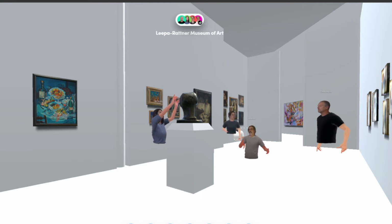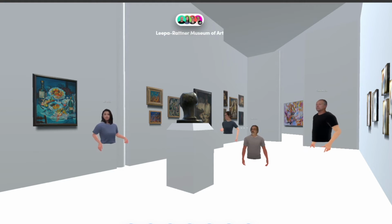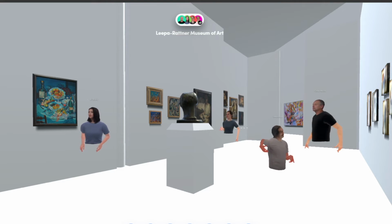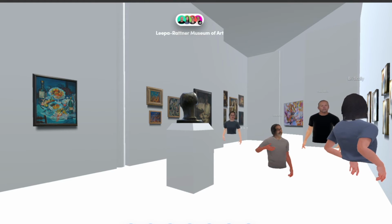And the accuracy of the color and the finishes in the bronze and with all the artwork is really amazing. It's like you're standing in the gallery. It really does feel exactly like being in a gallery. The scale is perfect.